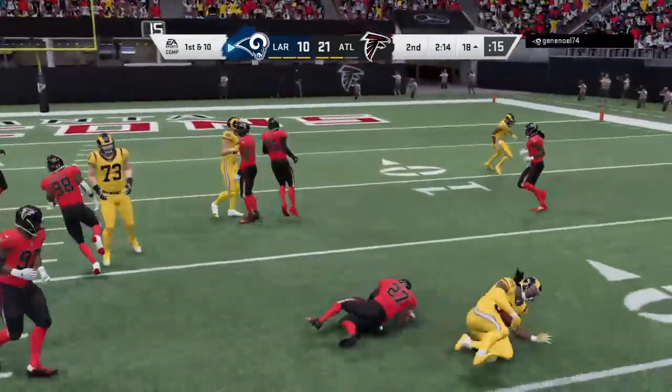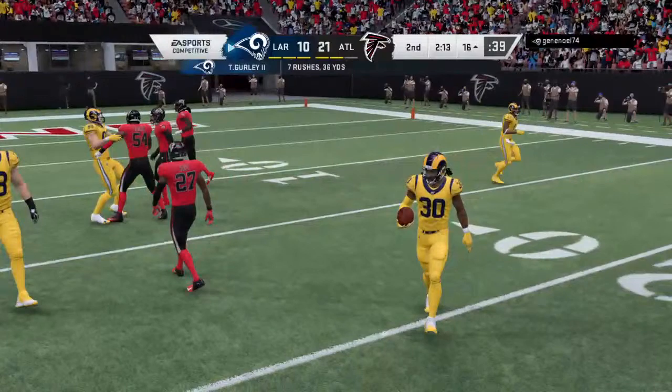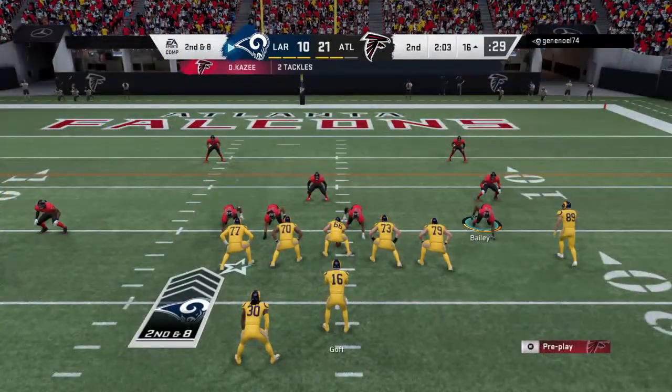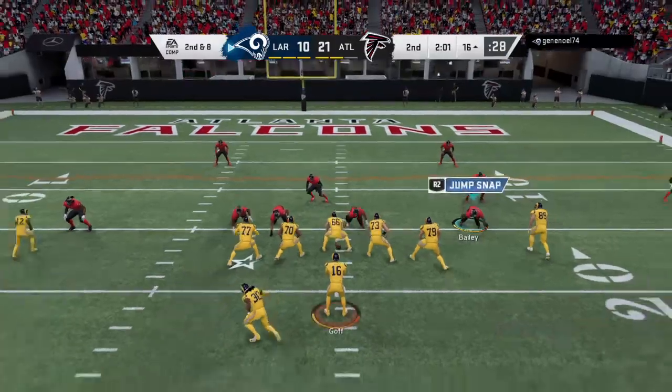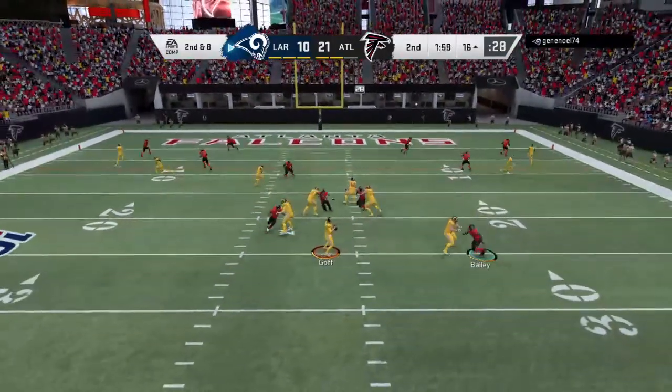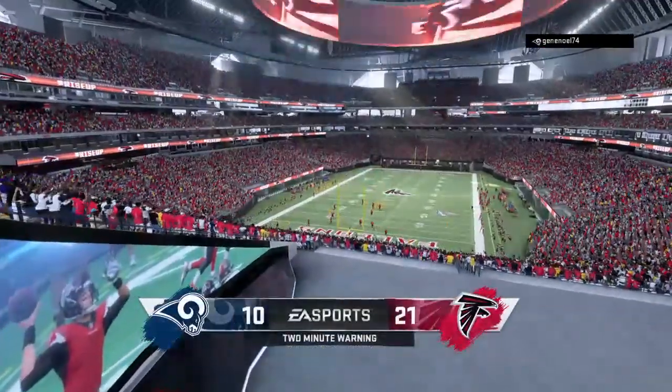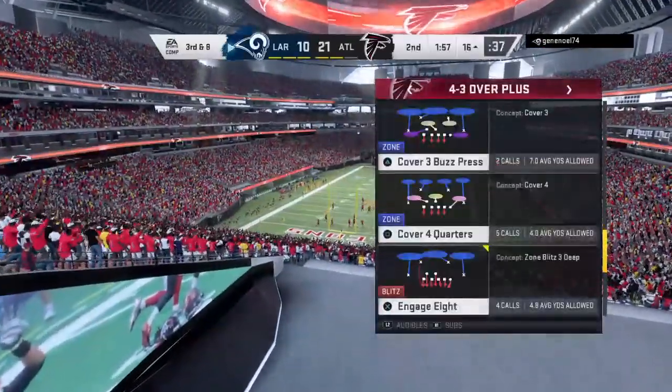It's 1st and 10. And they'll get him down right around the 16. In on the stop, DeMonte Casey. From the 16, Goff. 1:57 to go in this first half on EA Sports.